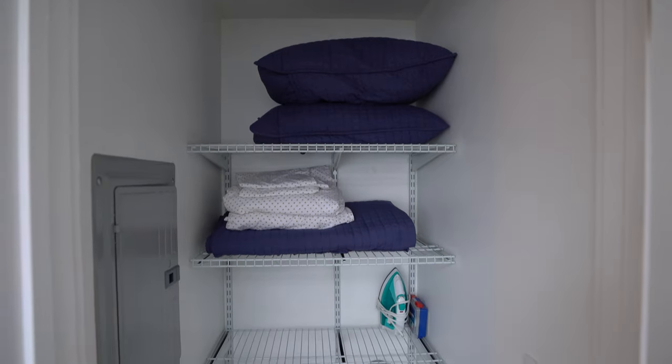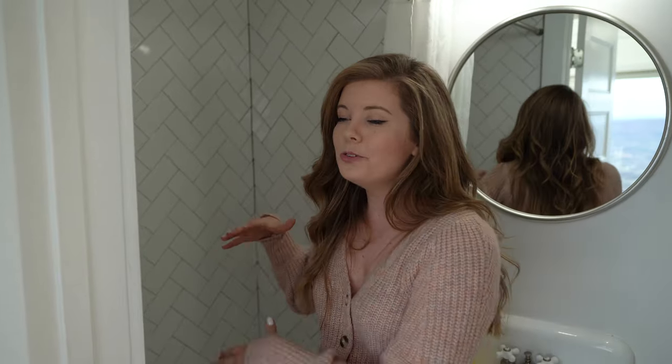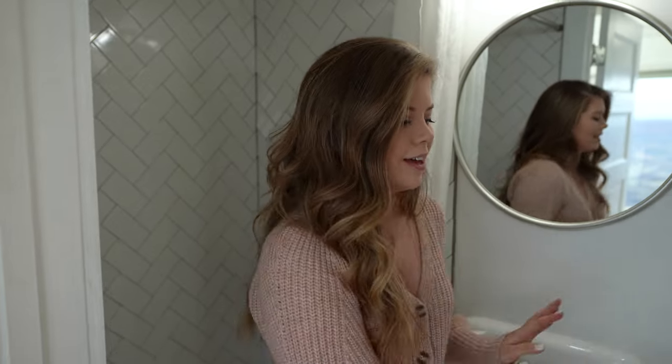Right over here is a storage closet that has linens for the second bed, which I'll show you in a minute, as well as an ironing board, space heater, and room for all your stuff. And then this door opens into the full bathroom. They've got a really beautiful tile shower with a great vanity, toilet. They do provide a hair dryer and plenty of towels. It's a nice little space for your bathroom.